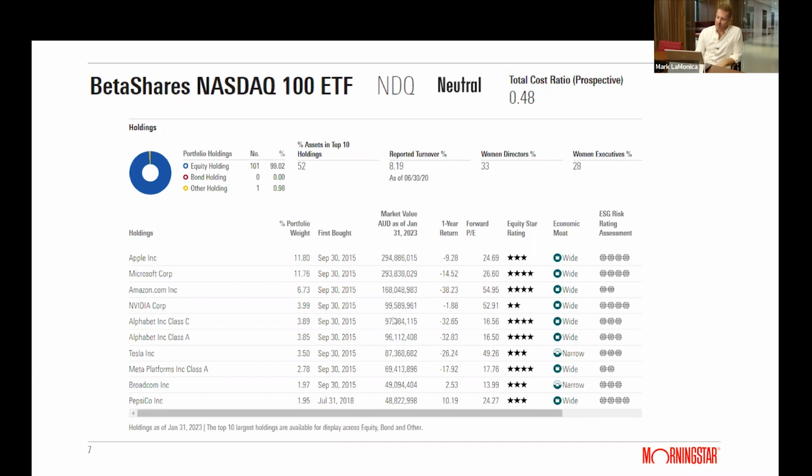So Lisa's saying, are distributions from the NASDAQ ETF calculated after paying non-resident tax on these foreign holdings? Yes. So basically what happens, and Shani actually wrote a really good article on this. If anyone wants, email me, I'll send it to you. But when you invest overseas, depending upon the country, countries have different tax laws, but they're going to tax you. So basically in the US, if you get a US dividend, or if a distribution comes through this ETF, there will be a withholding tax.